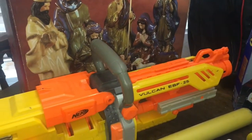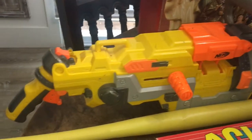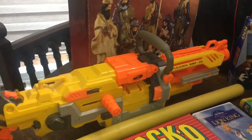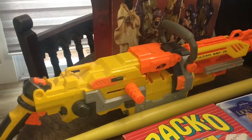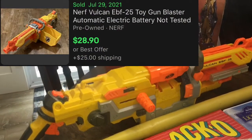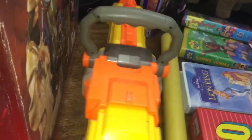Now, I have done so well this week with my Nerf guns that I got last week that I just decided to finish the trend. So my husband picked this one up at the bins yesterday, and it's a big one, so it's going to take a pretty big box to ship this one. It's pretty heavy too.